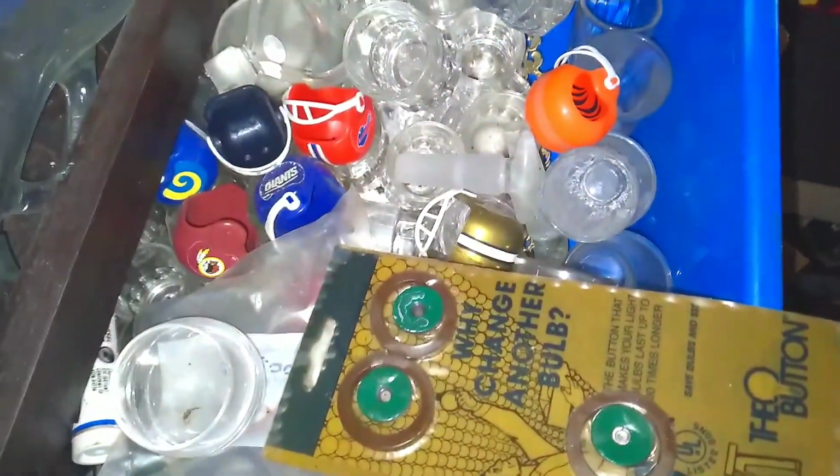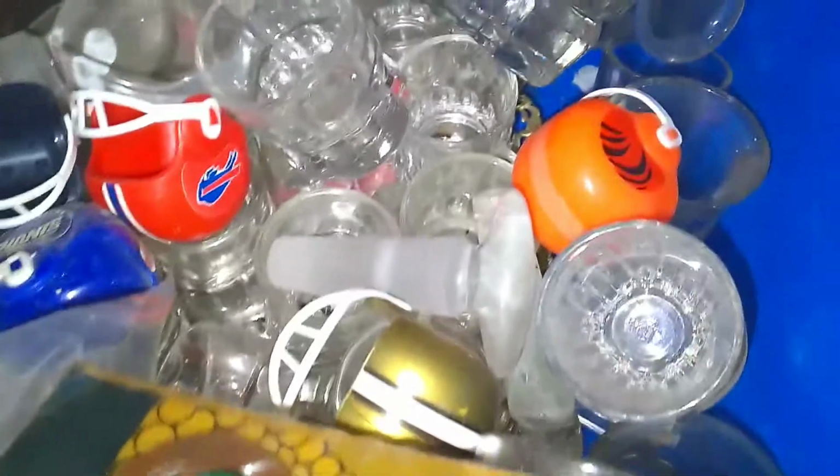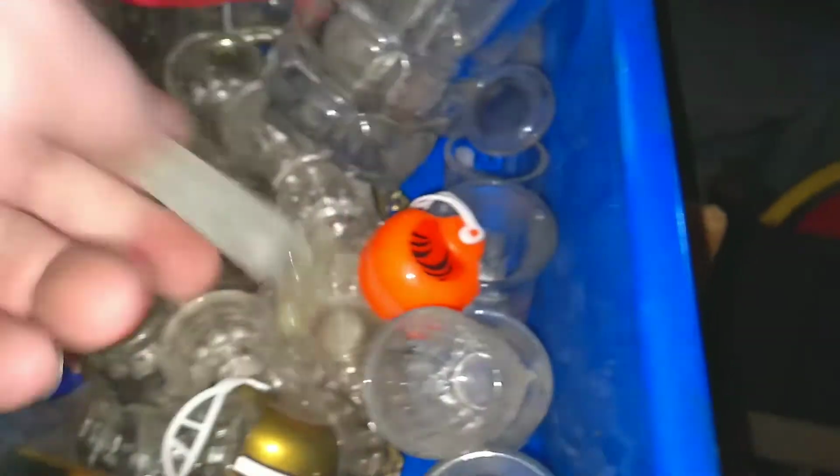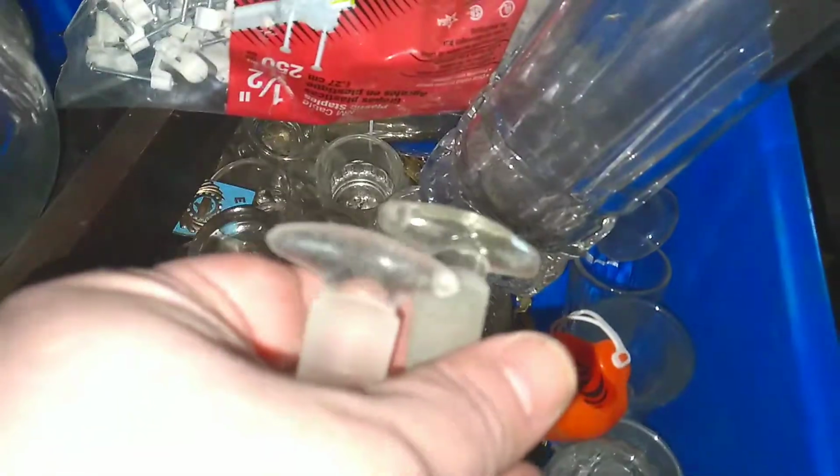So yeah, I think that's about all I can safely... Oh my god. Here's another little thing of tiny glasses and just weird stuff. There's a couple of stoppers in here for no good reason. I mean, that's just crazy. Yeah, I'm gonna hike back out of here.